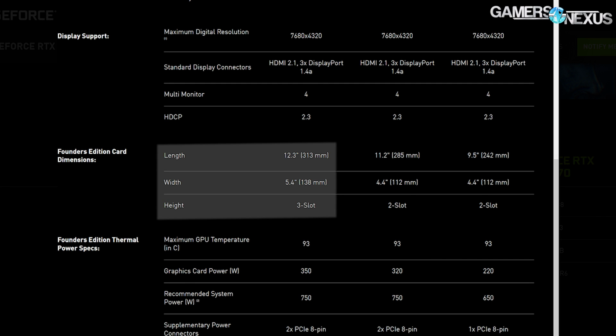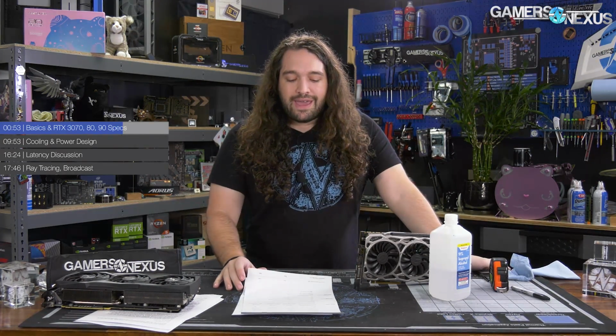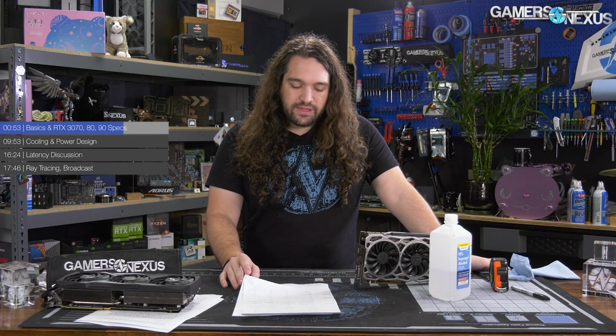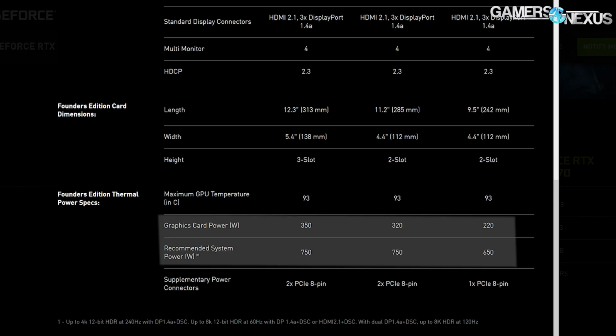So the reference card for the 3090 claims to be a 12.3 inch or 313 millimeter by 5.4 inch or 138 millimeter sizing. That is then not significantly larger than aftermarket cards that you could have purchased previously. So not as scary large as people were saying on the internet, but we'll see when we get it in if there are any other problems. The cooler is going to be the most interesting aspect here. Graphics card power is listed at 350 watts, 320 watts, and 220 watts for the 3090, 3080, and 3070.